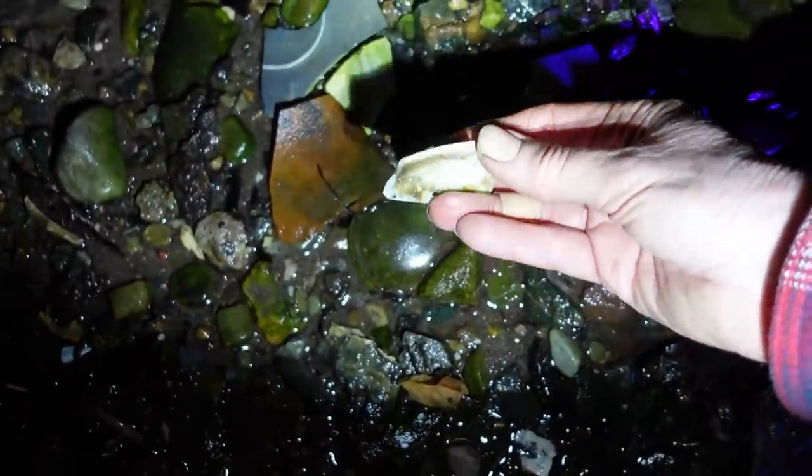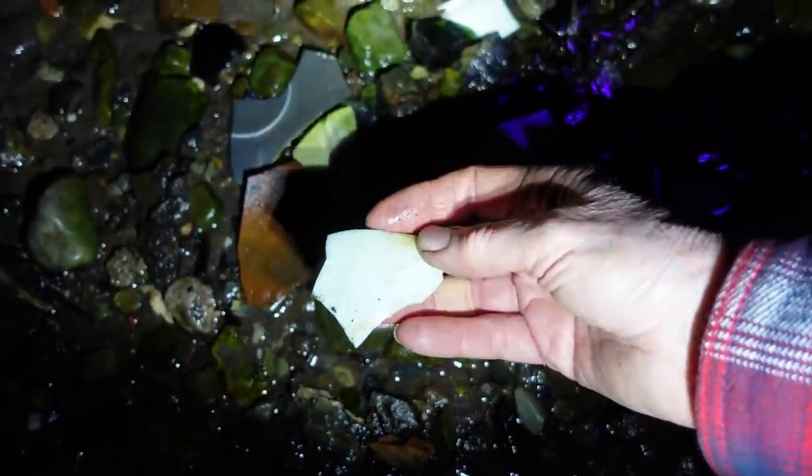If I get my other torch, hang on. You can see that it's just a piece of white. It's like just a normal piece of white glass. But we know it isn't. It has a secret. Okay. I have to turn my other torch off. Hang on a sec.